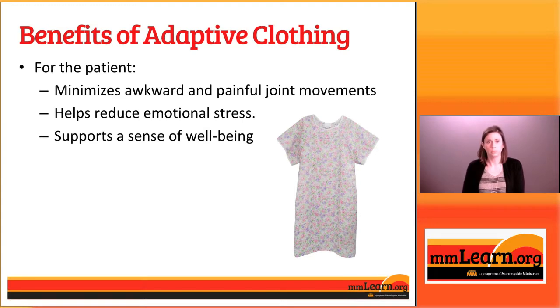And so we're going to show you some options of different types of clothes that would help reduce that emotional stress. Now, dressing can also be stressful for people who don't like to be handled or moved or manipulated, and so the clothes that we're going to show you require a lot less movement and are a lot easier for caregivers to get on a patient without a whole lot of movement required by the patient.